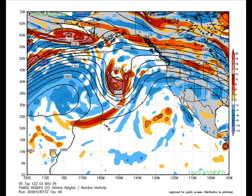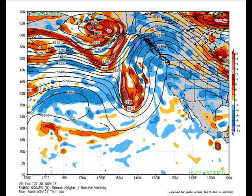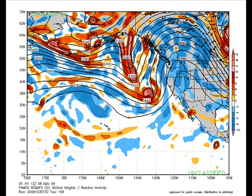Moving the models forward in time, we can see how that would start progressing toward our area. This is around Wednesday time frame, more so into Thursday. And that would be cooling things down as we start getting an onshore flow effect from that. And then that low would really be approaching the coast if everything holds true to the models right now. That'd be around Friday, Saturday time frame.